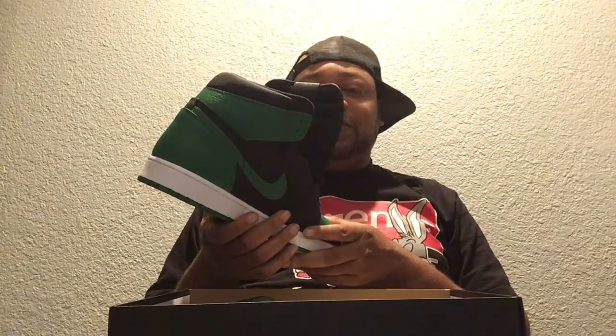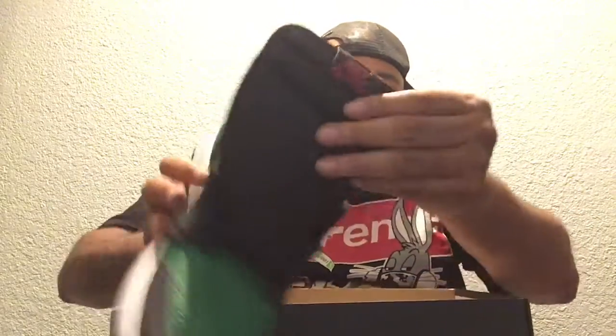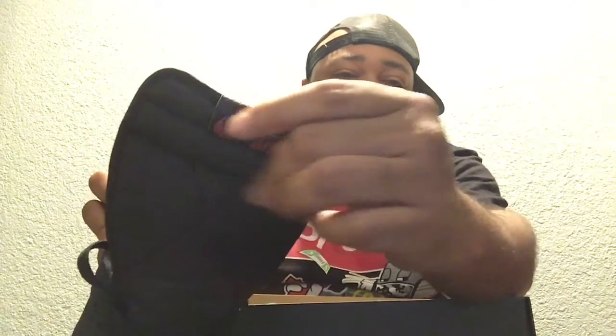Some people are actually calling these the Pan-African ones as well because they have the Pan-African flag colors. If you see that red right there on that Nike Air tab is red. So you got your cobra. That's what I call that cobra high right there, that snake, that cobra high right there.